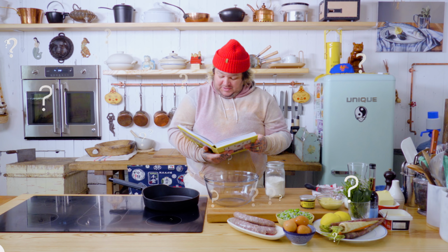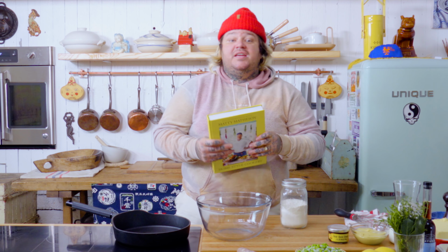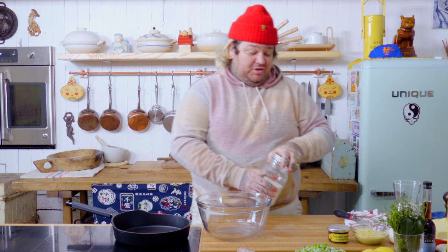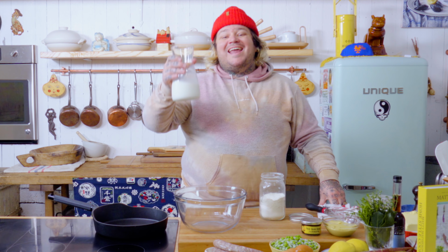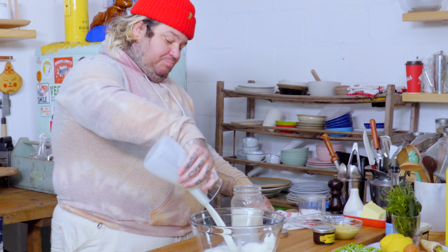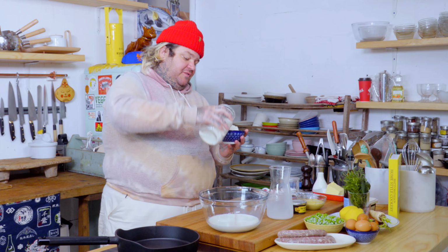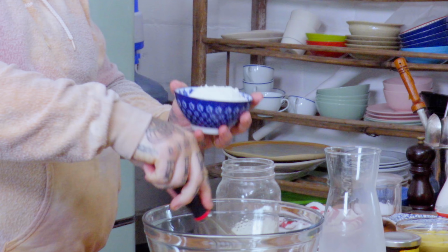Blender, eggs, milk, flour, tablespoon, salt, blend it. Yeah, so what we're gonna do for our Yorkshire pudding batter is literally equal parts, okay? So we're gonna use 1.5 cups of whole milk. So we're gonna do equal parts, 1.5 cups. That looks like 1.5 cups, let's see.